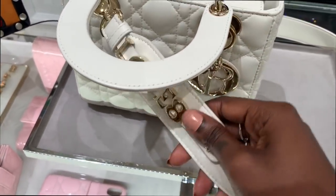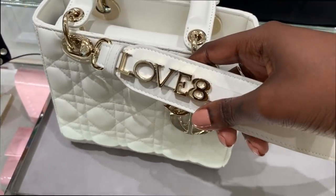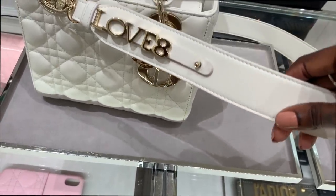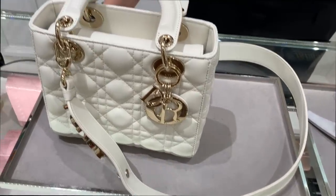So it's not just that it can get dirty, it's that the colour can actually transfer. So it can actually destroy the leather. Not destroy, but it can transfer colour. Discolour the leather, yeah.